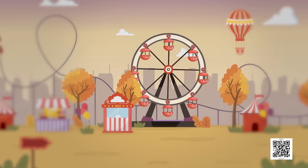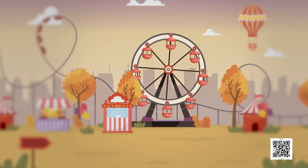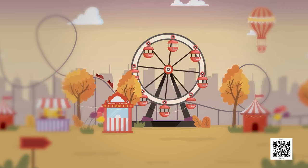Great! Now I can see something very, very interesting. Would you like to see that with me? Come, I will show you. Look at that. That is such a big wheel. Would you like to come on that wheel?